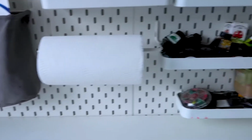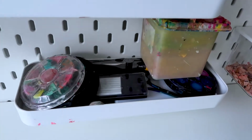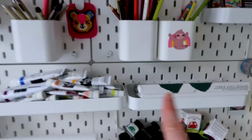The rest of this is pretty much empty. There's nothing else in it, so yeah, pretty boring. Kitchen roll, ink, watercolors, and then in here I've got other bits and pieces that I need, so like chalk to use for drawing on denim jackets, some sewing scissors, and then my mini pliers as well. And then here we've got my gouache.